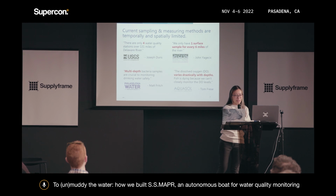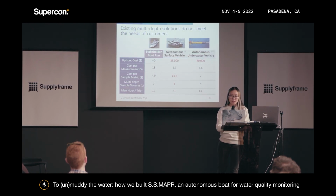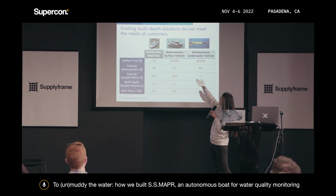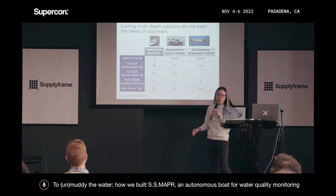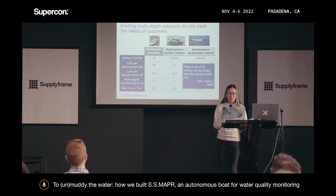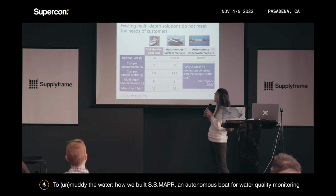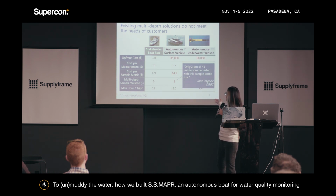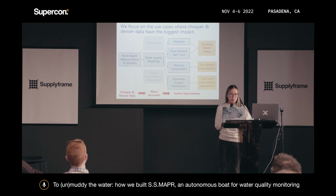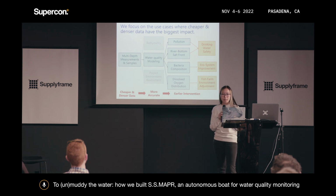We looked around and we found some autonomous multi-depth measurement solutions out there, like this fancy autonomous surface vehicle and this even fancier autonomous underwater vehicle. But their problem is pretty obvious. They're very expensive. And also, this is from our insiders, the boat could collect 1 liter of water, but the water departments need a lot more water to get the number of metrics that they want from the water samples. So for our prototype, we decided to focus on a cheaper and denser spatial data solution.